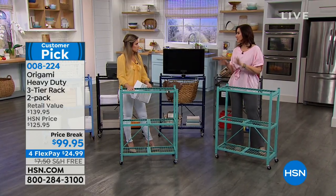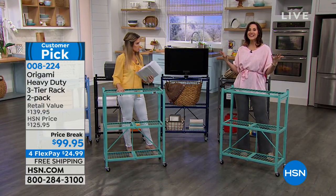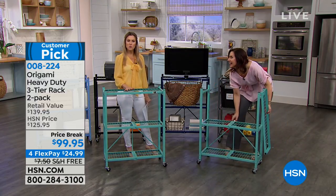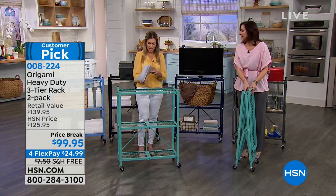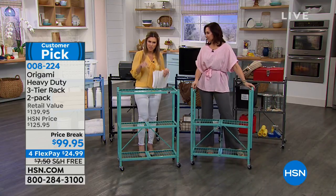You can separate them, you can enjoy them, but together, they will hold up to 1,500 pounds of storage. That's just incredible, crazy to me. For something that looks so good, that's so highly reviewed, I printed out eight pages, and that was just the first eight pages I could print out. I know. Because we have 2,155 reviews on this item.